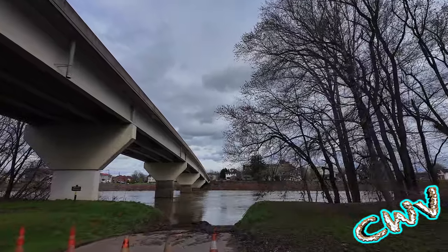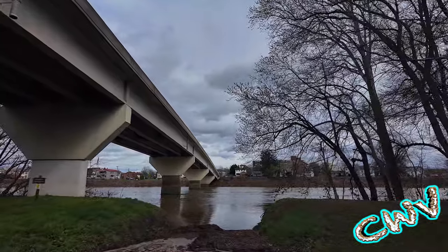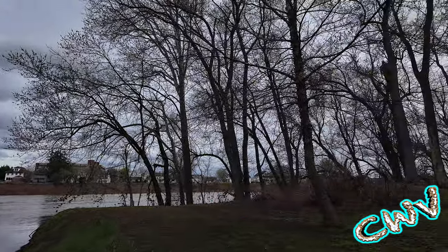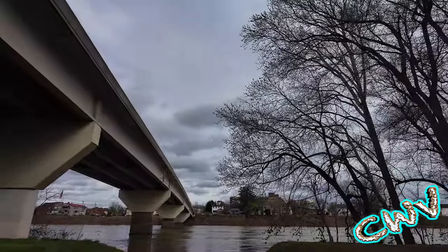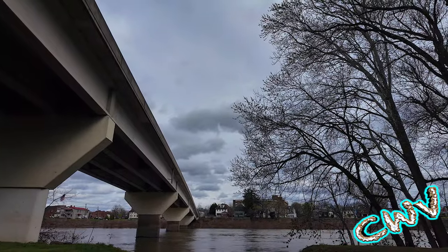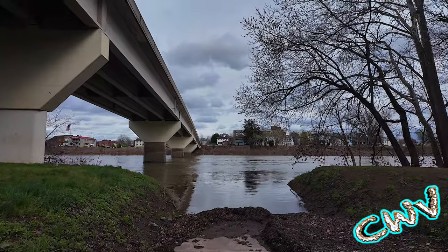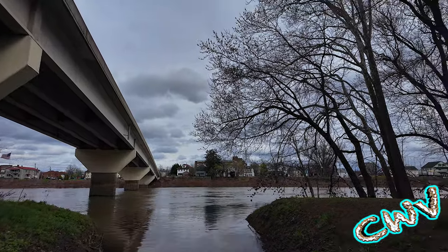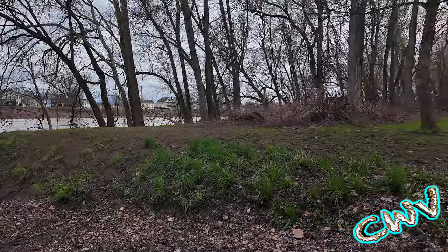Wow, look at all the debris washed up on the ramp. Ooh, I don't even know if we can get over where I want to go. That looks really muddy. You can go swim in, Priya? Yeah, that ground looks really, really soggy right here. I don't think we're gonna venture out there with sneakers on.